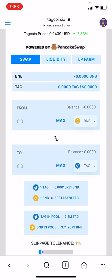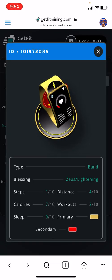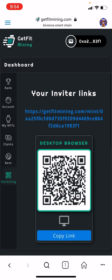But those are the few things that you're going to share with people when they join: take them in the back office so they can see this, they can know where they get their link. Say, hey, click on My NFT. They click on 3D, and show them what they've got going on right there. Also show them in their Marketing button at the bottom here their link so they can go ahead and copy that and share with others.